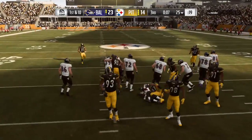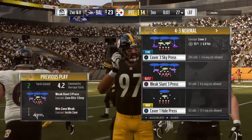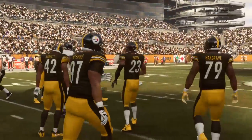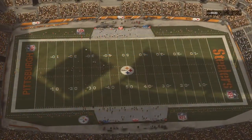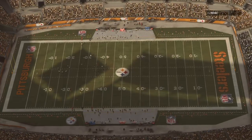Now Collins, and he'll fight forward to about the 27-yard line. Cameron Heyward in on the tackle. And this is why aggressive defensive coordinators love to blitz. It wreaks havoc because they end up taking their attention to the blitzers, freeing up the D lineman to make the play.